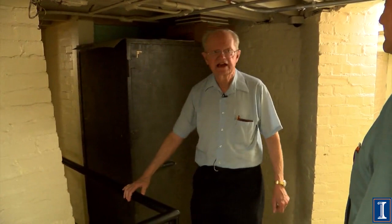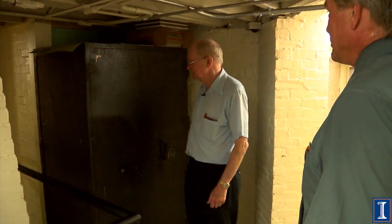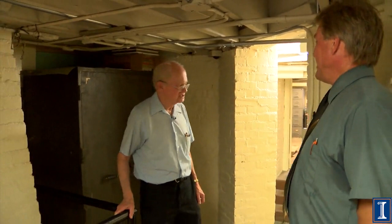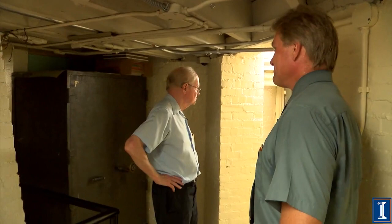Without a torch. So can it still be opened? I don't think so. I don't think you need a safe cracker in here to open it. For a long time, it was used for lunch. And it's now just a kind of weird thing to see in the basement of the observatory. No moon rocks anymore. They took those back after we showed them to the students.